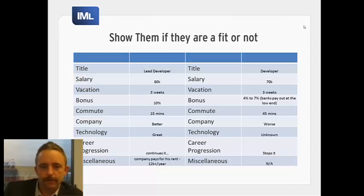Needless to say, if we had done things the right way and shown the candidate that they weren't a fit for this particular job, then we would have saved our end client a lot of time, the candidate a lot of time, the recruiter, the account manager, and everybody else involved in the process.